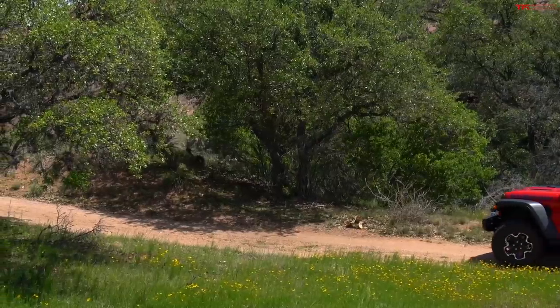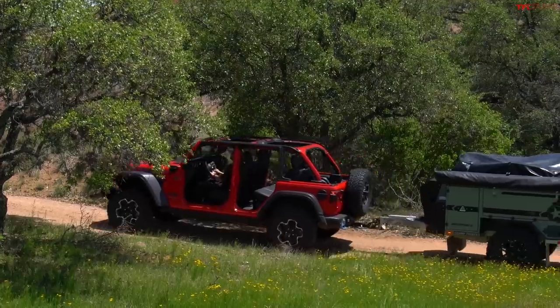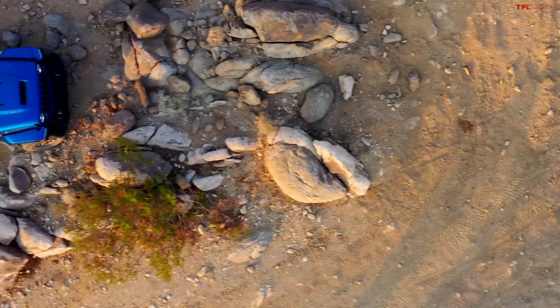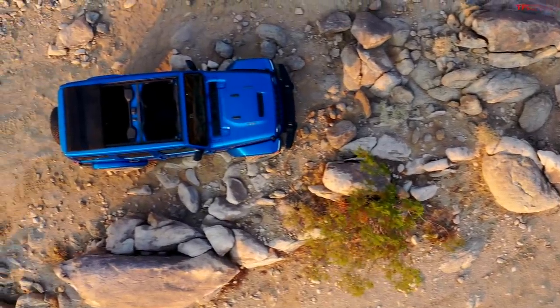All right, and then, of course, the one that most Jeep enthusiasts lust after is the new 392, which is a big old V8 Hemi that they stuck in. And those guys start at, I think, 77 and go up from there.